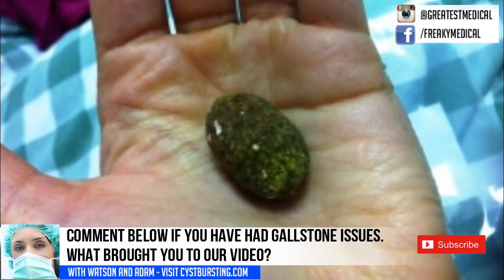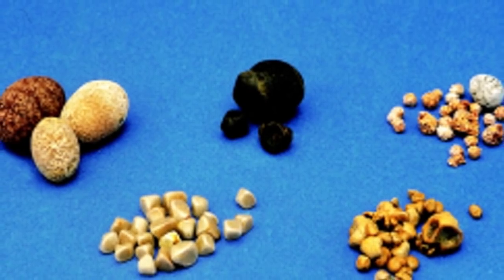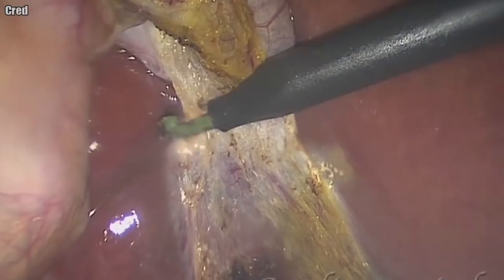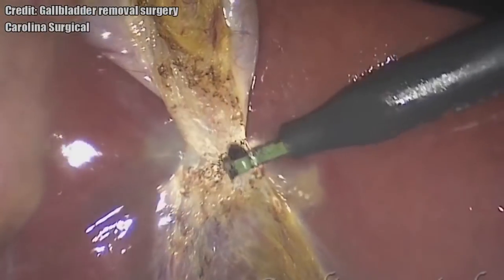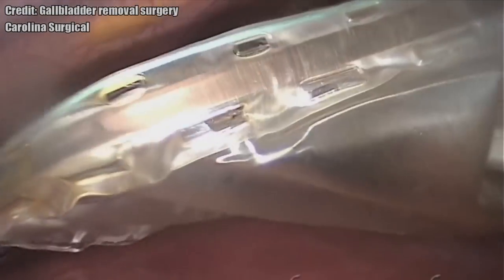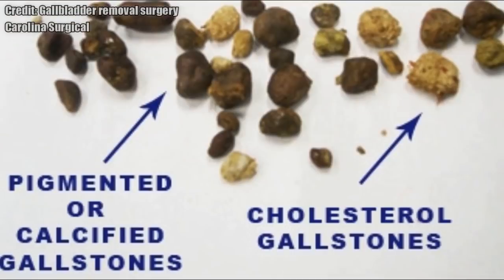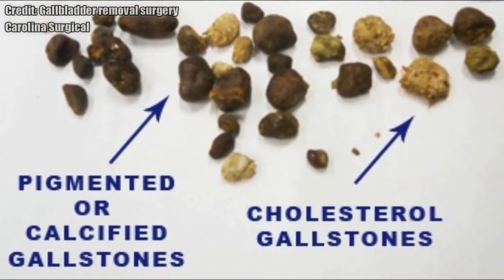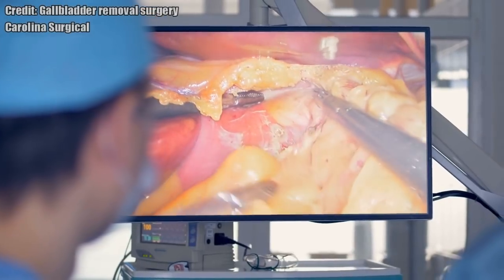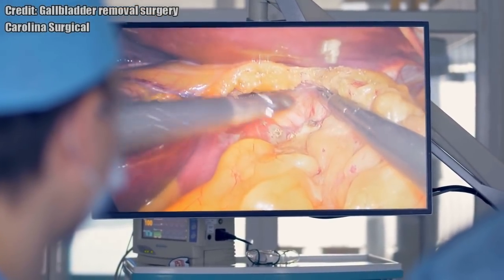Gallstones are solid concretions that form inside the gallbladder. Gallstones may be as small as tiny specks, or as large as the gallbladder itself. The vast majority, however, are smaller than 1 inch, and are one of 2 major types: cholesterol or pigment. Gallstone type is important since cholesterol stones are more likely to respond to non-surgical treatments than pigment stones.